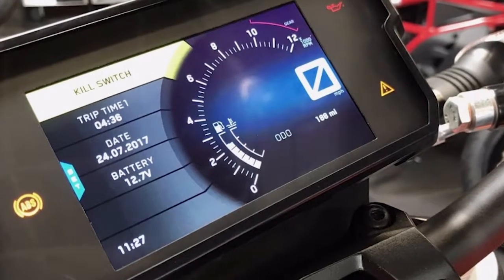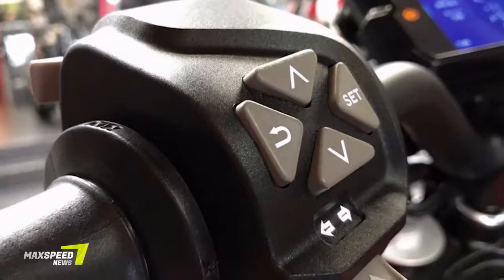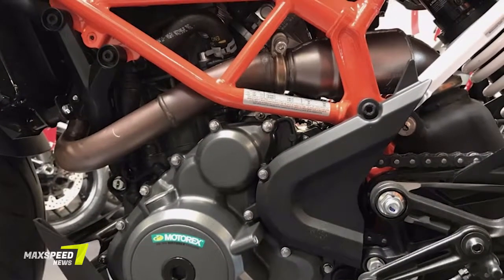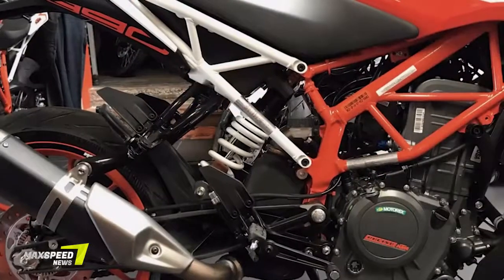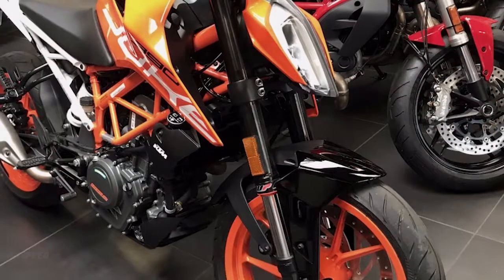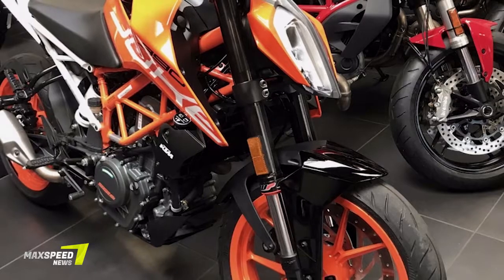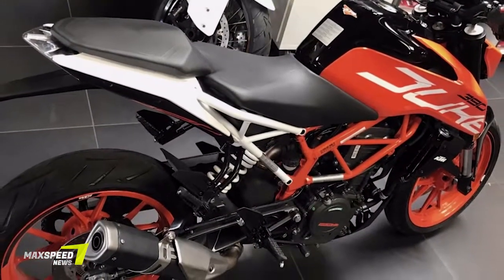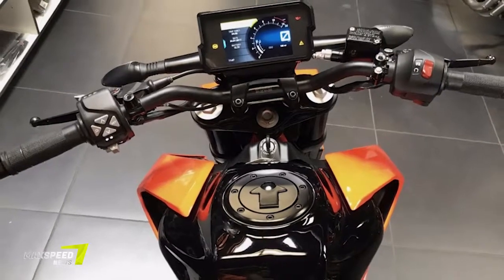A new seat dramatically improves comfort relative to the previous saddle that felt cheap and unsupportive, but it comes at the cost of increased height. KTM says it sits at a fairly lofty 32.7 inches, up from 31.5, but it feels significantly lower thanks to a narrowish front section that gives legs a convenient straight shot at the ground.